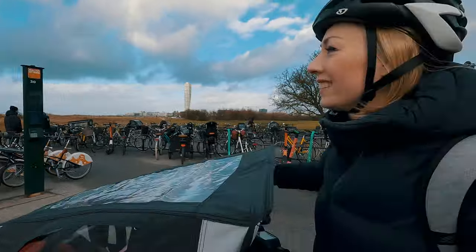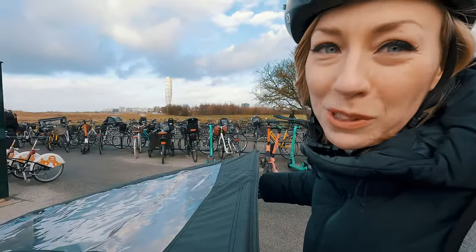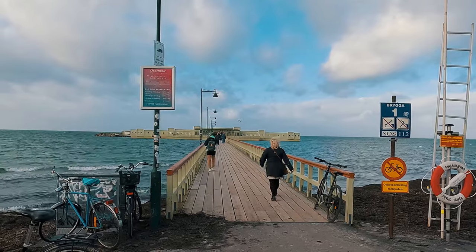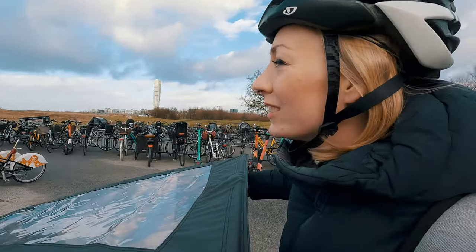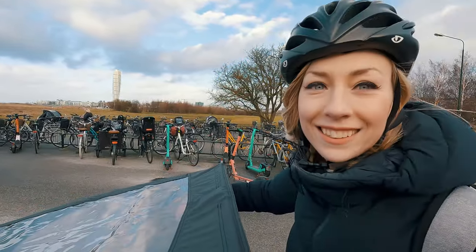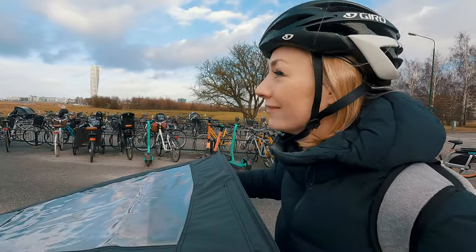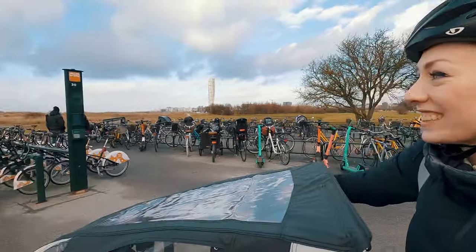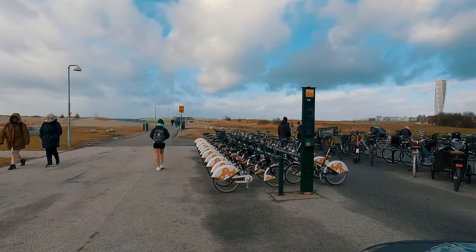So what's that? That's Kallbadhus. Looks a little bit like a Wes Anderson kind of thing. Definitely. And you can sit in the sauna and then dip in the sea. Wow. Have you been there ever? Yeah, twice. It's nice. Something to do when we're here in Sweden.